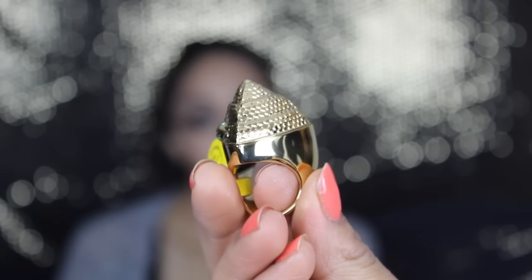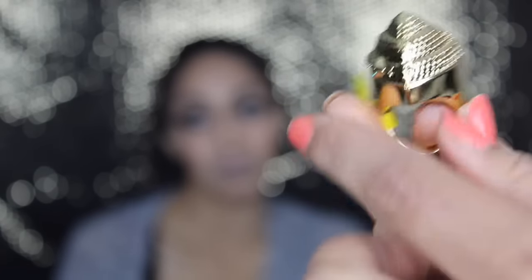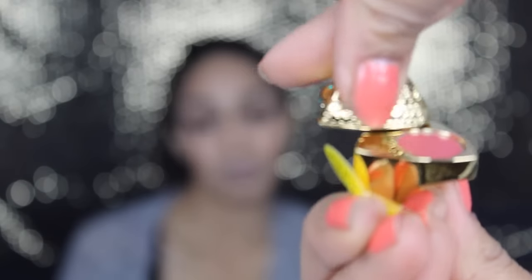And, you know, it's like a ring that you could get at Aldo. Just a cutesy one. Put it on, go to work, go out with it. I twist this. I'm going to zoom you guys in, hold on. This is what it looks like. It's a pyramid-shaped ring. It has a really cute snake detail right in the corner. And you just twist it. And look at that. A lipstick.